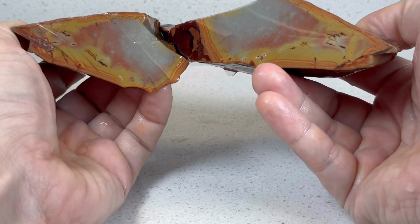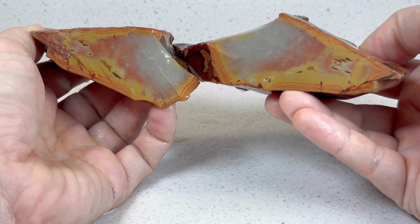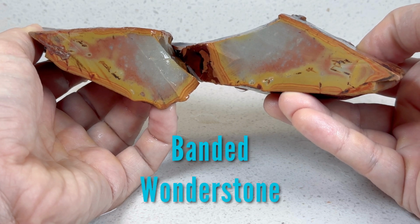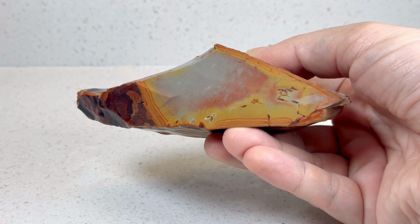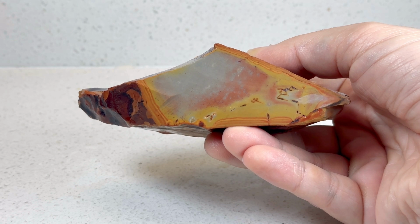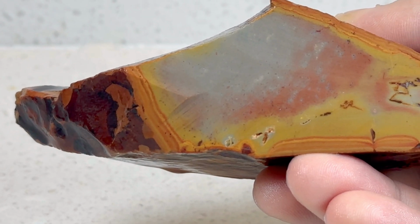So this is a really nice quality material, and that gray continues in, but then gives way to some really nice reds and oranges, and then a nice rainbow band around the perimeter of the rock as well. Let's take a closer look at the individual halves. I really like the strong banding around the perimeter, and then you can see a little bit better here how the gray kind of gives way to the red with some splotches kind of going through.